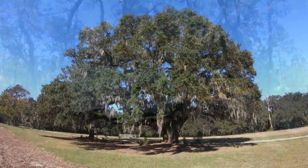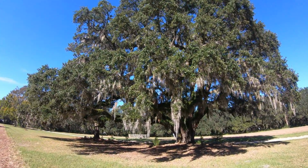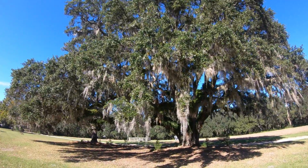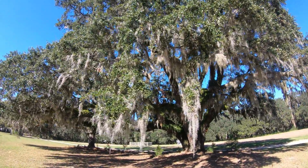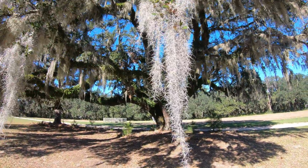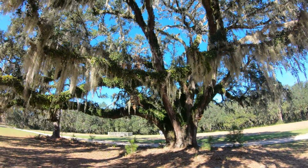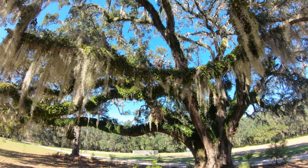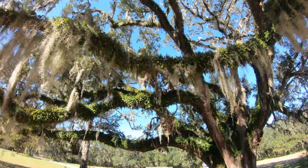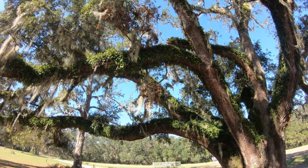All right, I think this is an oak tree, but I haven't seen anything like this in the West. If you're looking at a tree like this for the first time like I am, it's pretty cool. It's got moss hanging from it, all over it. And when you look closer at the tree trunk and the enormous branches coming off, they're all covered with ferns.